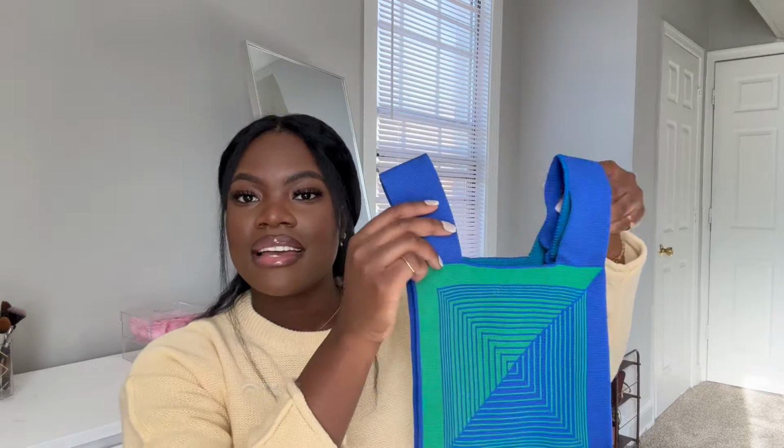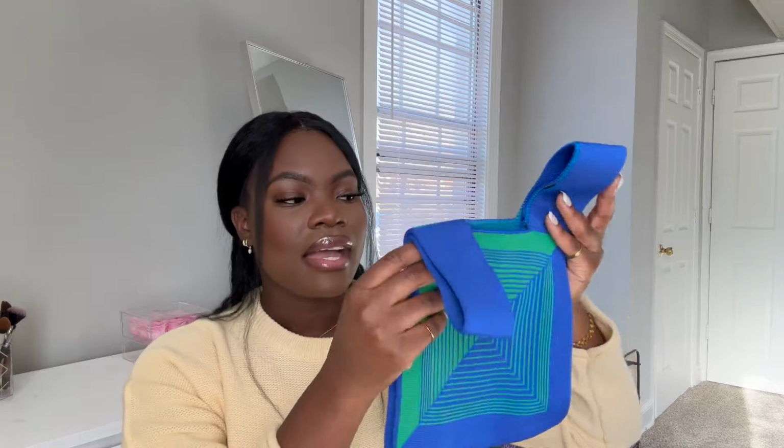But nevertheless, guys, this is this bag. I got this same kind of bag in another design, so I'm gonna show you guys what that one looks like. So this is the other design that I was talking about.